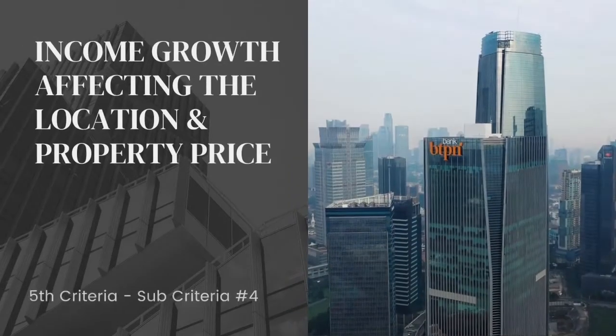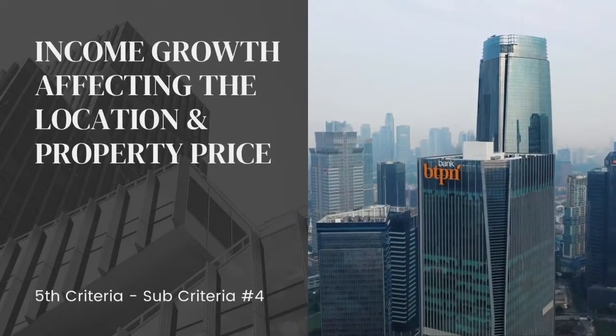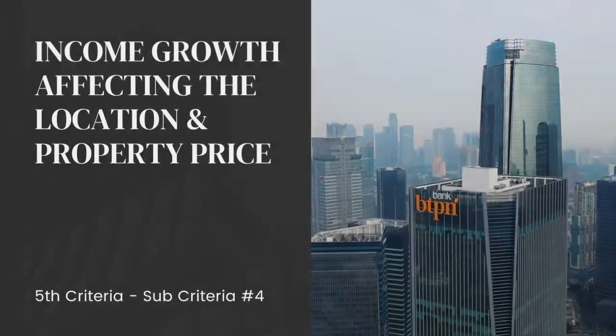Number four, sub-criteria of location is income growth. Meaning to say, if there's a large population of people whose income growth is high, technically in the area there, the spending power is more, and naturally it will attract more businesses to set up shop there.